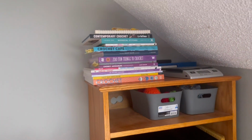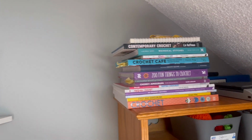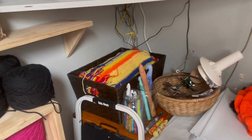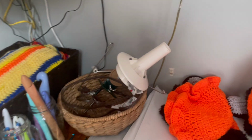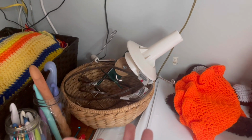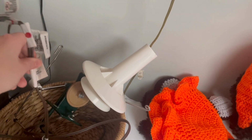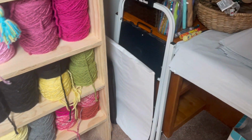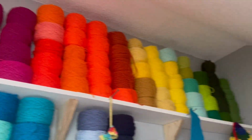I have a lot of shipping supplies still. I'm gonna keep for now. My crochet box. My crochet hooks. My temperature scarf. I now have a place for my extension cord and my yarn winder. My ladder is there because I can't reach my yarn because I'm short.